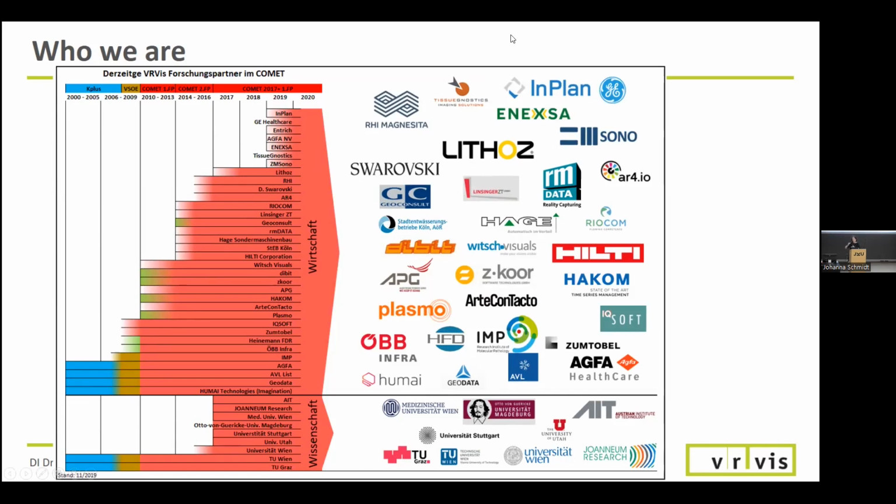So over time, basically more and more company partners joined the consortium, and also more and more research partners joined in. The VRVis is organized as a so-called COMET center, which means that we are funded by the Austrian state, but we only get funding if we have company partners willing to pay for the research. So we have to write a COMET proposal every 8 years to get new money for the new funding period.